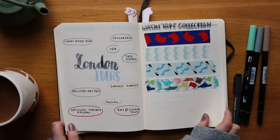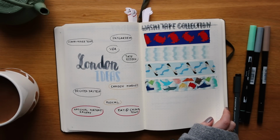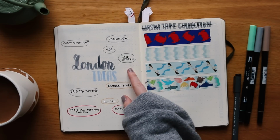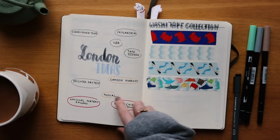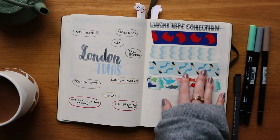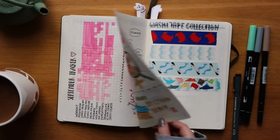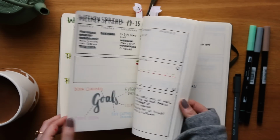I also did a little brainstorming for a trip or a visitor, because I had someone coming over from Germany to visit me here in London, and I brainstormed what we can do here, on empty pages to just fill them up, and also a little washi tape collection. I think those are my most used spreads.